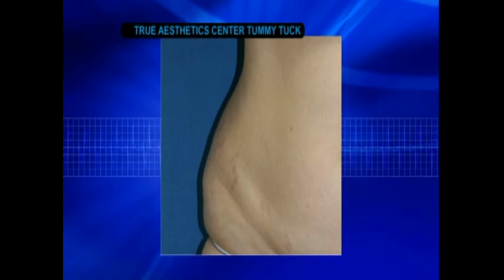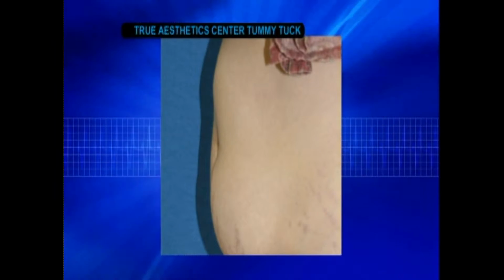Now, we have some before and after, and again, you can talk a little bit about this, Dr. True. Well, here's a situation where the sides are kind of chubby. The lady has a little bit of a muffin top, and the waist is not as thin as she would like it to be. So what we do is, and here's the tummy, the tummy has excessive fat. It's got some looseness of the skin, maybe some stretch marks.